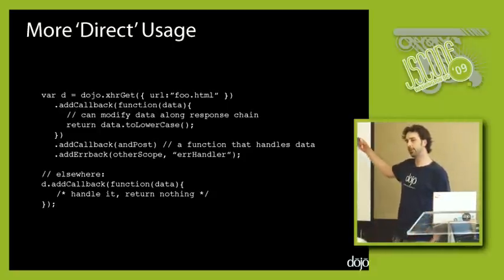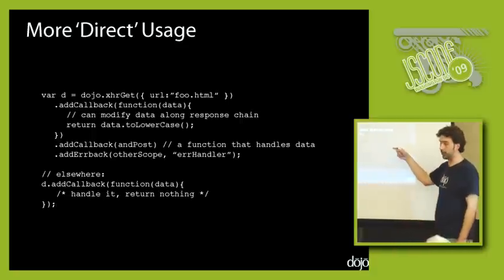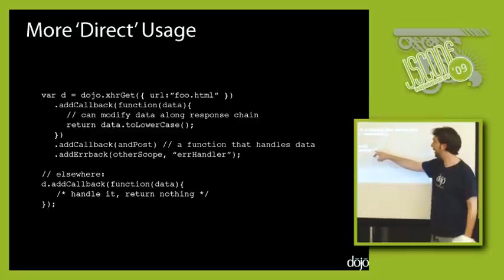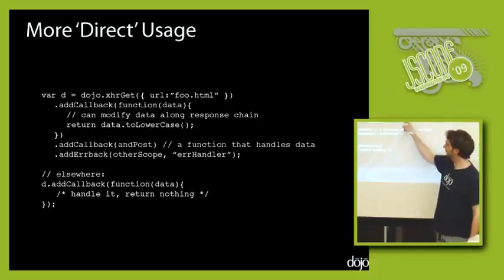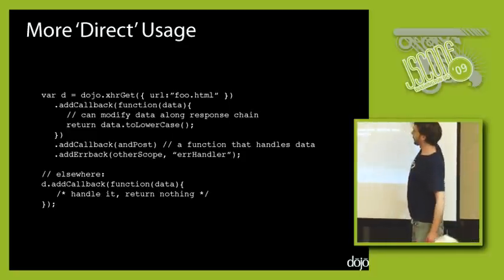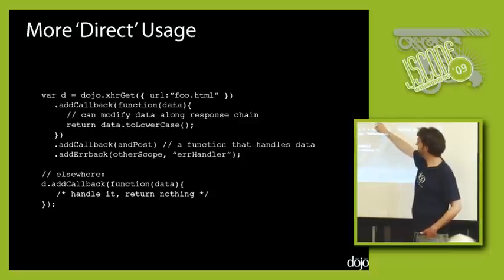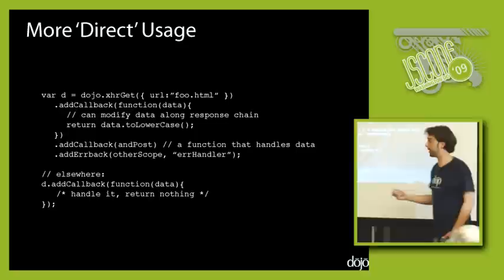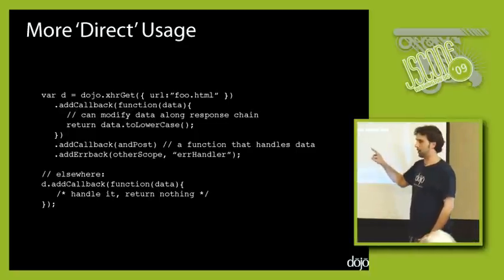And whatever you return from the deferred chain, you can modify the data along the deferred chain, or you can just listen to it. So here we're just listening to it. As long as we don't return anything, nothing along the deferred chain will get the new stuff. But in this case, the next place that gets it, the and post function, which is a function that I've defined up here, accepts the data. It gets passed the same data, which is foo.html content. But it gets passed it lowercased. All lowercase, which is great.